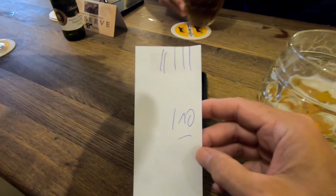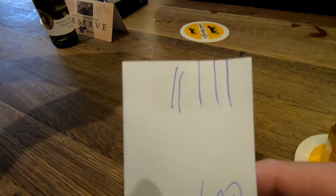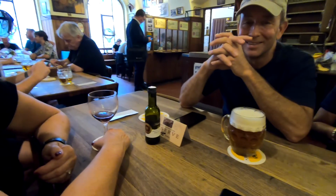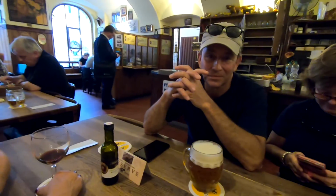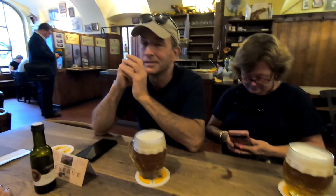So what they do is they keep a tab on a piece of paper of how many beers you've had and wine, and they mark it every time they bring a new beer. So the Czechs do love their beer. They're drinking this stuff like it's water. And the guy at the bar over there just keeps filling up the half-liter glasses and bringing them to all the customers.